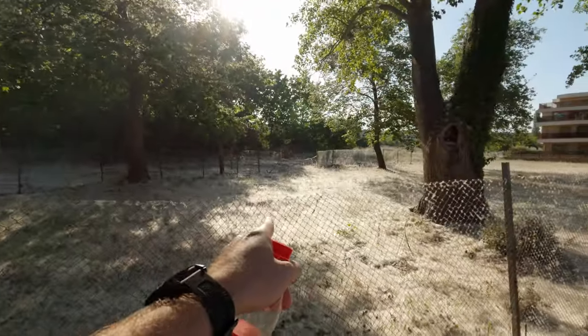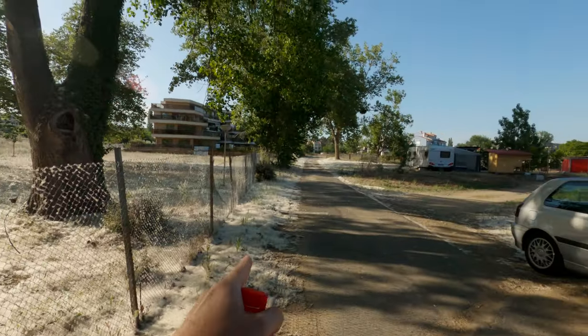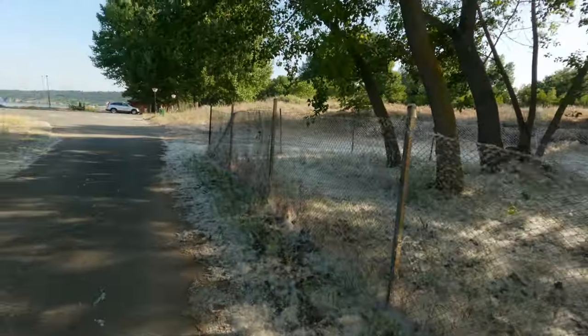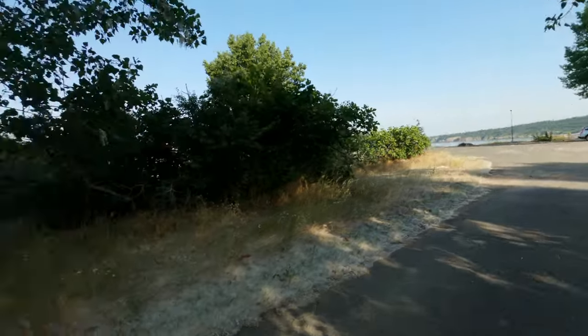Look at this stuff, look in the sun. When the sun is shining on it, it looks really strange. Everywhere. Wow. So cool. So yeah, Kavatsite beach. Time for a dip in the water.